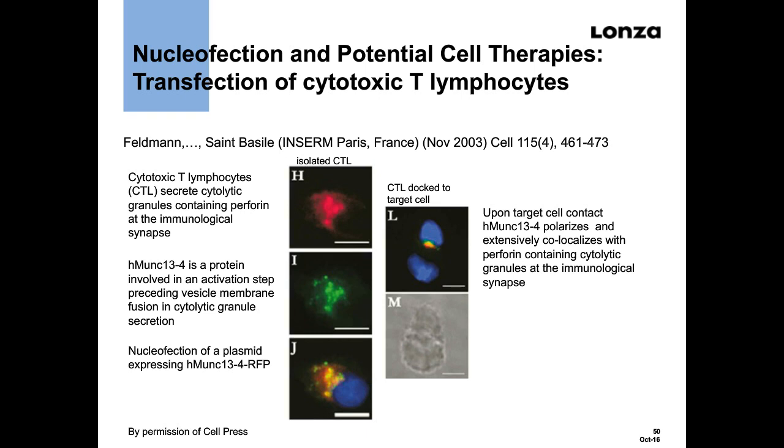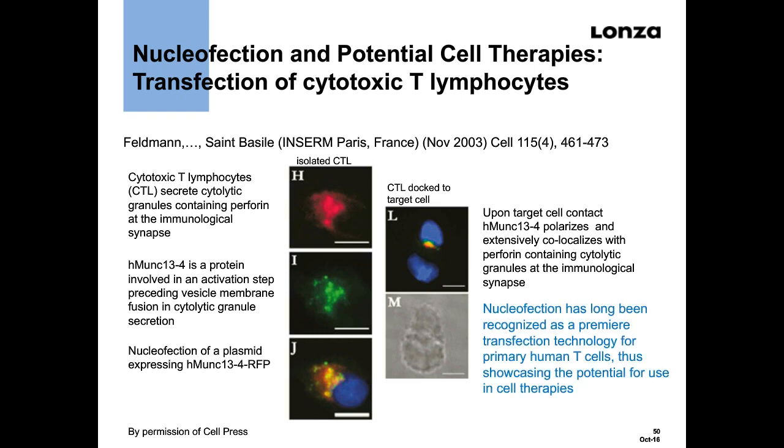The relevant point here is that nucleofection has long been used for working with primary human T cells. In fact, that was our first kit way back in 2000. So for many years, people have been working with nucleofection and primary human T cells, and now as we move towards these advanced therapies like CAR T therapies and the need to manipulate human T cells, nucleofection is a natural. And as we create these model systems, it's also a natural for research in these fields.